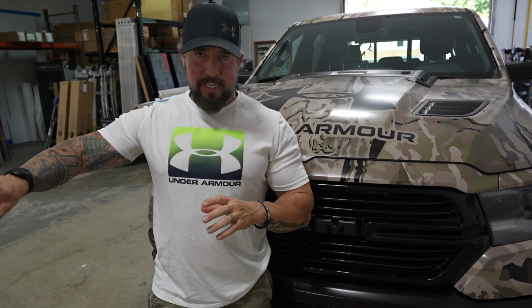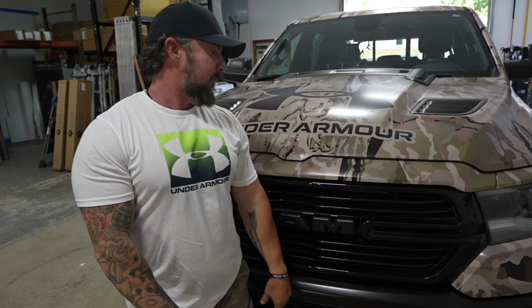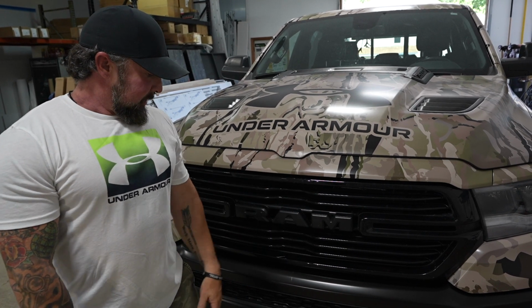It's a whole lot different than just doing kind of some decals or kind of a wrap on a commercial vehicle, but unbelievable. Finally, I got my truck back. It's cool.